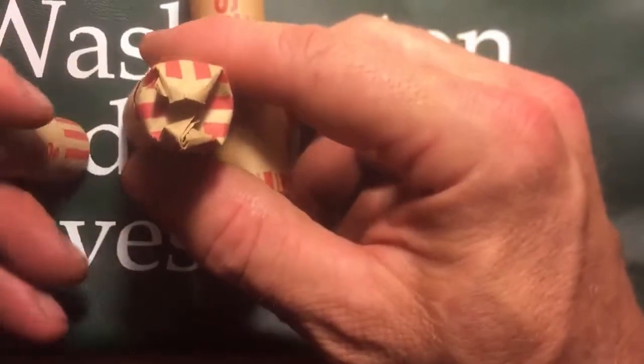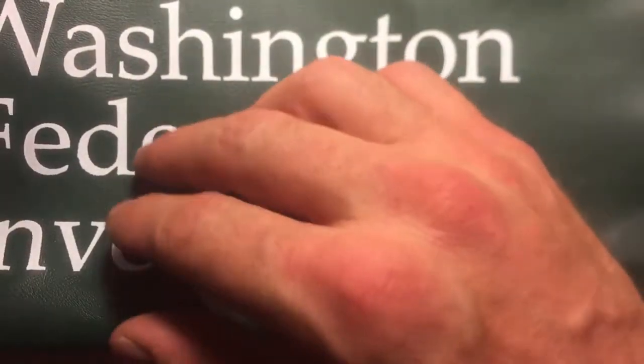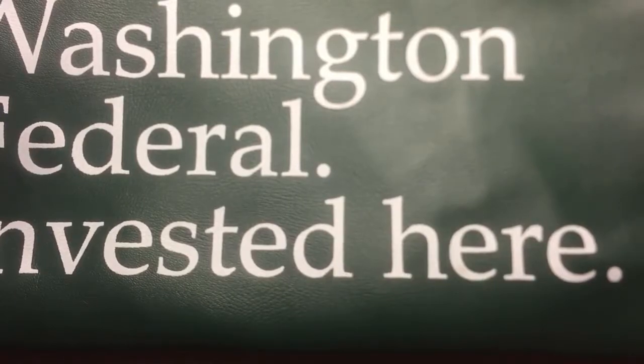That one's trying to slide open. All right. Nothing interesting on those. I have opened up two of them. Well, they opened up on their own. Let's get this out of the way.